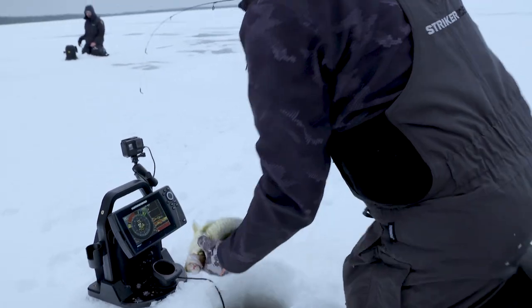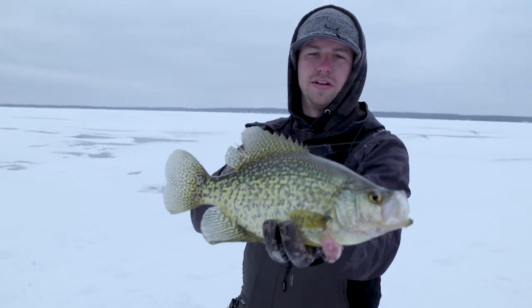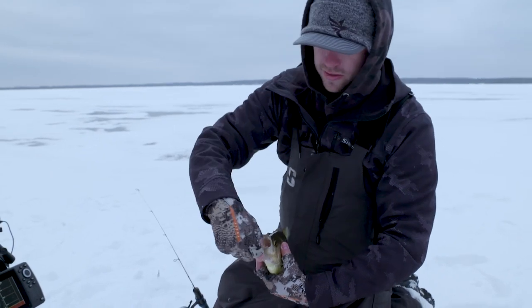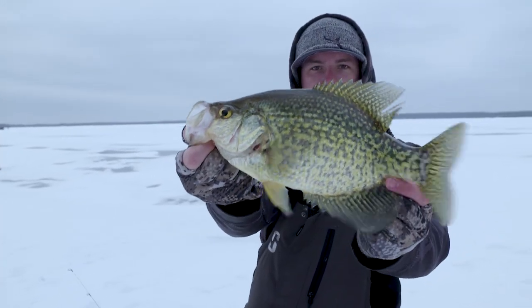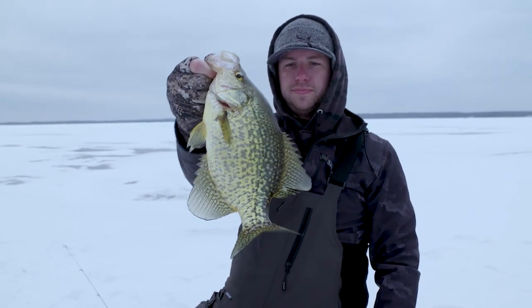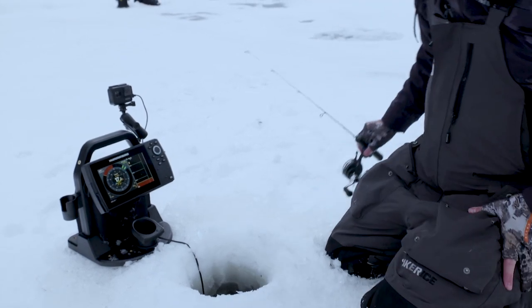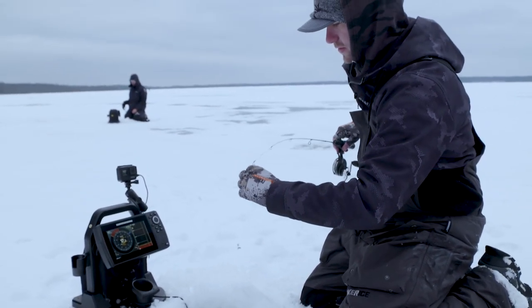We lost that school of big ones. We're catching a bunch of these. That's a good one. And we started to get a bunch of smaller fish. Relocated a little bit, got back on the better quality fish. Decent one. Get him back, get back down there. It disappeared, but we got a few other guys around here and got the live set up and see if we can track them down again.